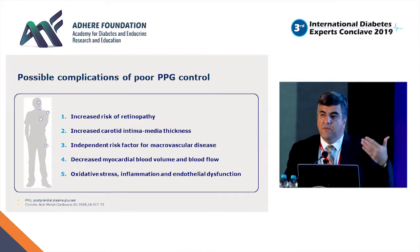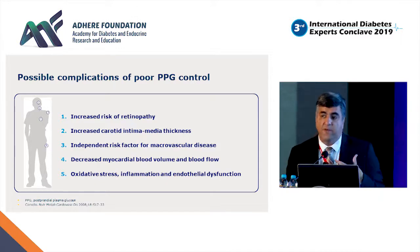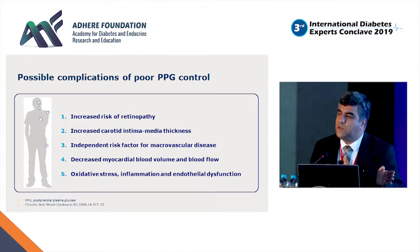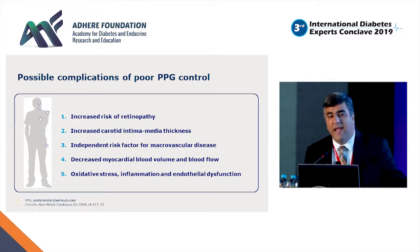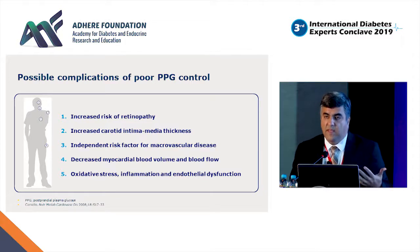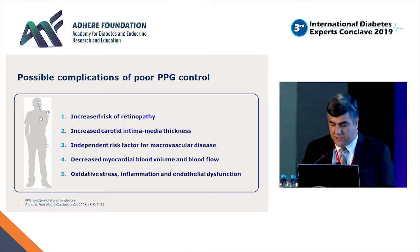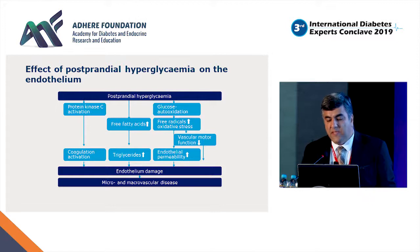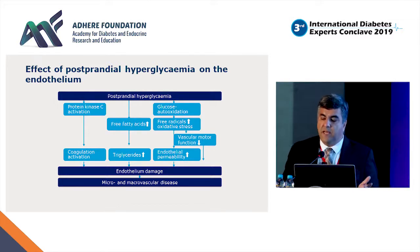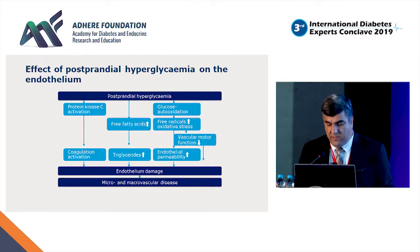Complications of these postprandial glycemic spikes include increased risk of retinopathy, increased carotid intima media thickness, which is an independent risk factor for macrovascular disease. We've known from the early studies in impaired glucose tolerant patients the link between postprandial hyperglycemia and poor cardiovascular outcomes, decreased myocardial blood volume and blood flow, and the direct causation of postprandial spikes with oxidative stress, inflammation and endothelial dysfunction. As you can see here, postprandial hyperglycemia, through various mechanisms, whether it's protein kinase C activation or glucose auto-oxidation, leads to increased hypercoagulability, vasomotor function damage, eventually leading to endothelial damage and the presence of micro and macrovascular disease.